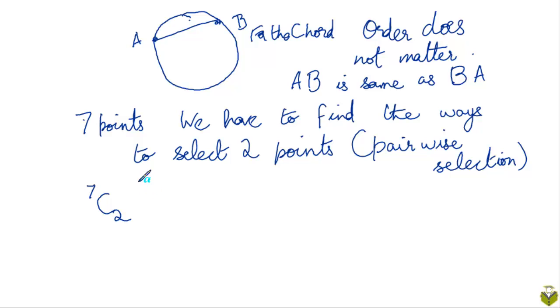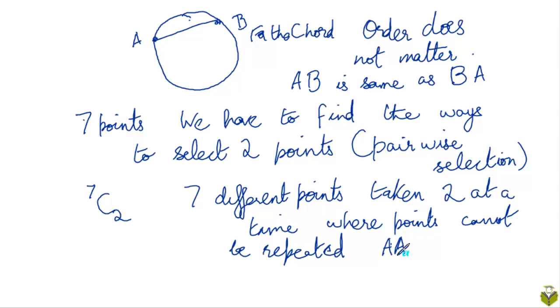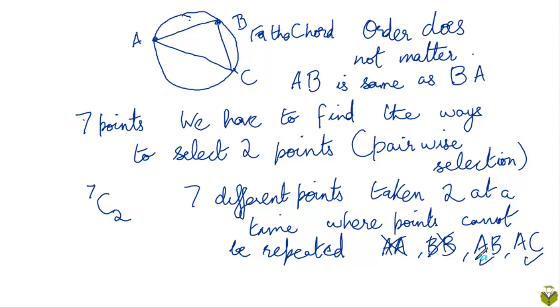Because this is 7 different points taken 2 at a time, where points cannot be repeated. What does it mean that points cannot be repeated? That means that you can't have the same point. If there's a point A, you can't use the same point again. So there won't be a chord between a point and itself, right? These kinds of chords are not allowed. Only points like A, B, and if C is another point here, then there can be a chord between them. So A, C, A, B, these are the points we are looking at.